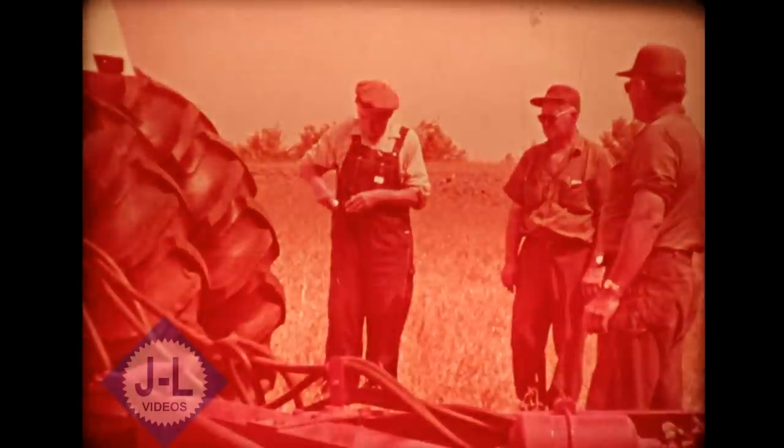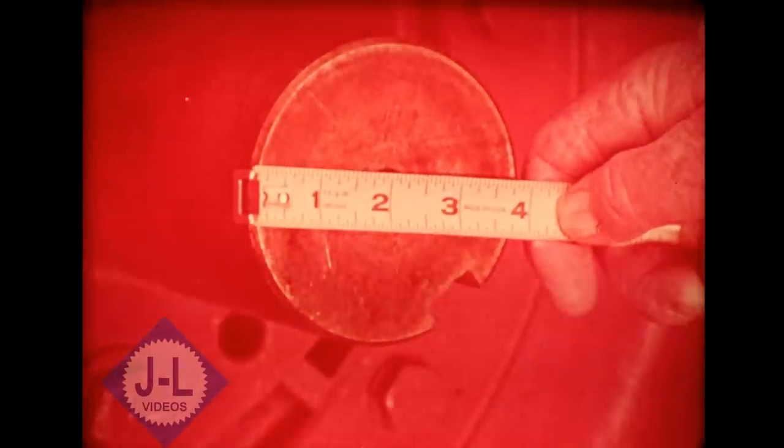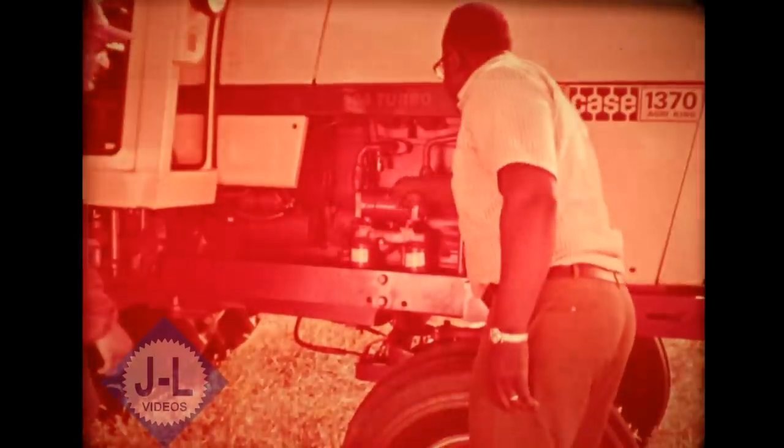Hey, Charlie, how many gallons does she hold? 81. Enough to last me all day. And then some. That looks like about a 4-inch axle. Three and seven-eighths. What's this? It's a combination dual oil filter and oil cooler. It filters the oil when it's hot, then cools it before it goes to the engine. That's got to be the biggest cab I've ever seen. It must be at least 6 foot wide. Foot 6 inches.